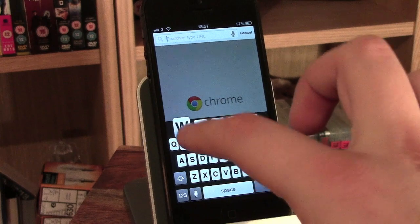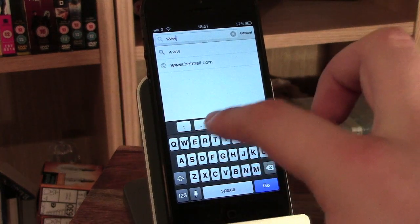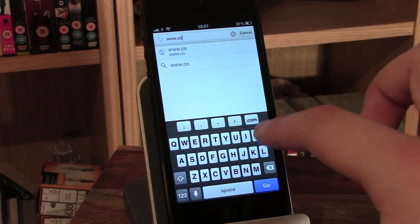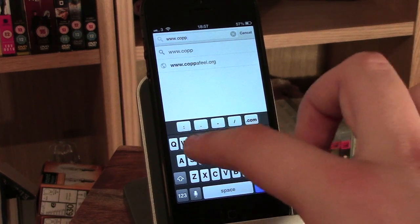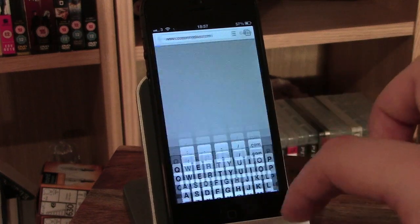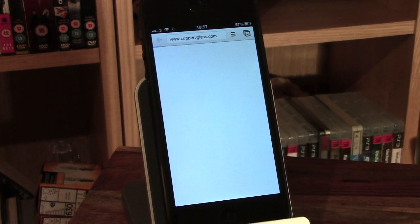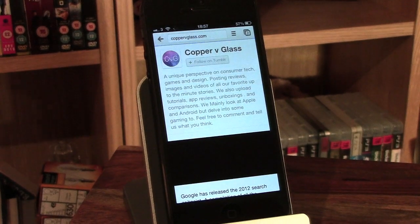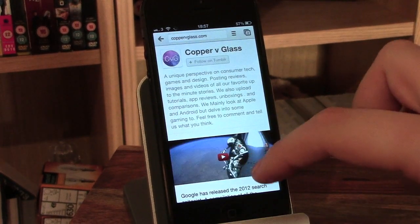So again, if I just type in here, just do copy of your glass, for instance, and then just press go. It obviously goes there. It just works exactly as a web browser. Not too many thrills, basically. My internet is running extremely slow at the moment, so there is a bit of lag, so I do apologise for that. But again, very nice app in terms of just the speed.